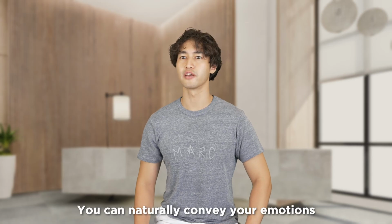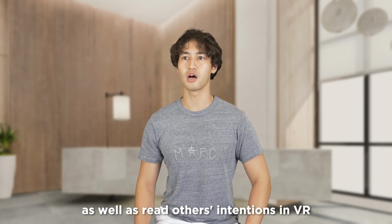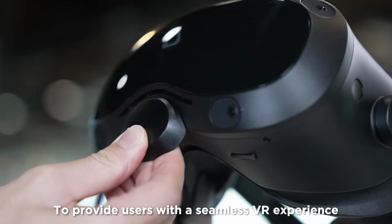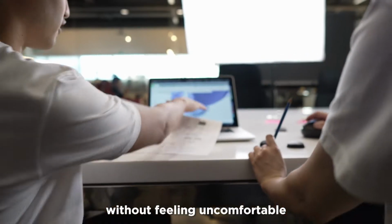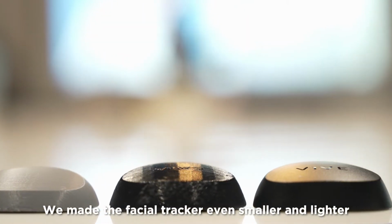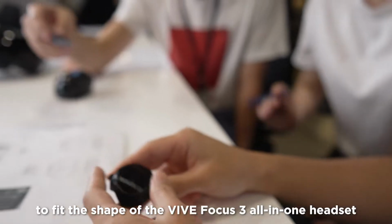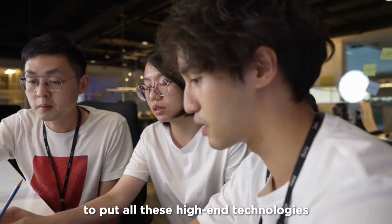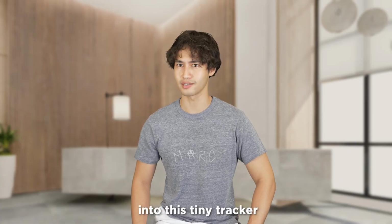You can naturally convey your emotions as well as read others' intentions in VR to provide users with a seamless VR experience without feeling uncomfortable. We made the facial tracker even smaller and lighter to fit the shape of the VIVE Focus 3 all in one headset. It was a huge amount of effort to put all these high-end technologies into this tiny tracker.